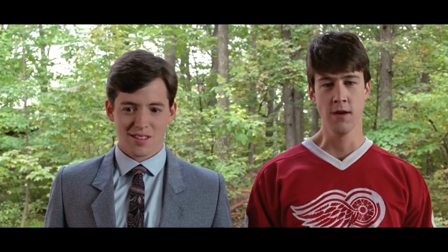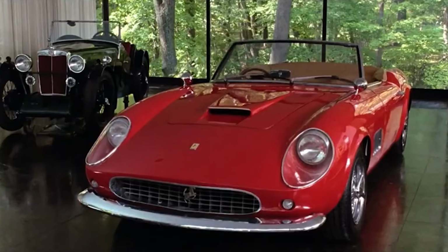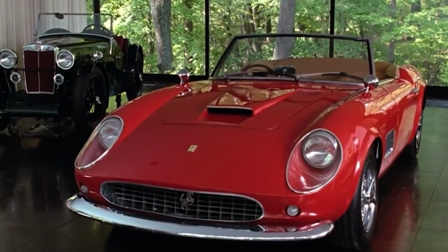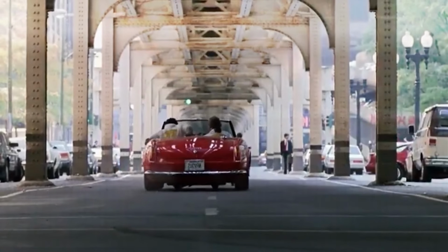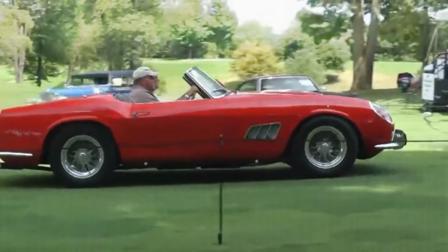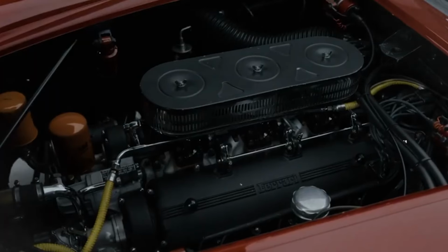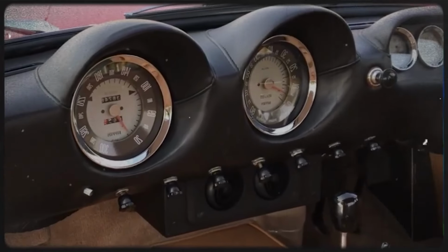Director John Hughes initially overruled Nickerson, insisting the star should drive his own scenes for authenticity, but insurance underwriters sided with the stunt coordinator after reviewing Broderick's test footage. Every shot showing Ferris driving the Ferrari actually features professional driver Terry Leonard in a Broderick wig and costume, filmed from carefully chosen angles that concealed Leonard's face.